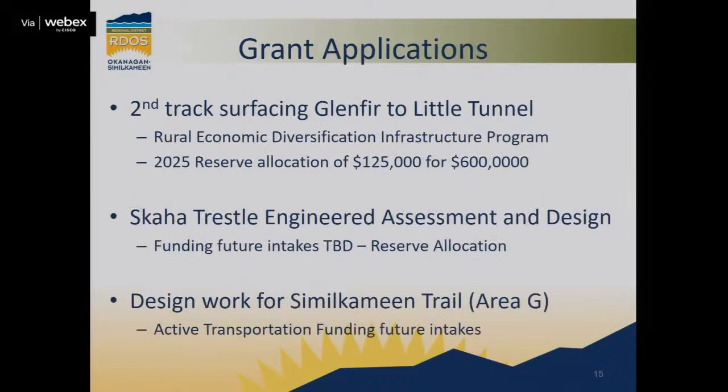Grant applications. We've got a couple in the queue already. The Red Up grant that I've already mentioned. We're looking to put a reserve allocation and budget of $125,000 to gain $600,000 to resurface that section of trail. Skaha Trestle Engineering Assessment and Design. We don't have anything identified, but we're certainly trying to set the stage for that.